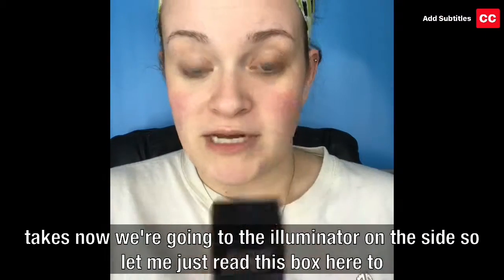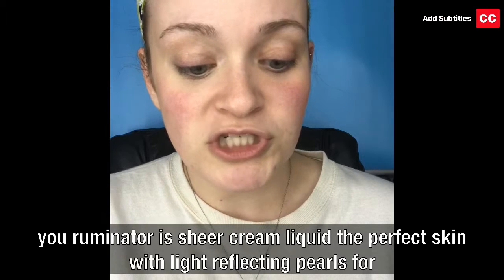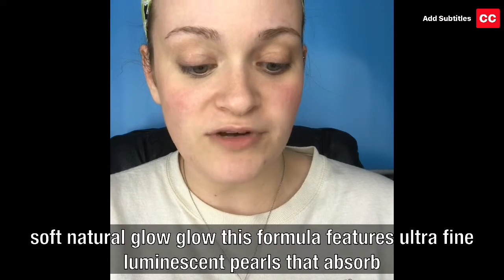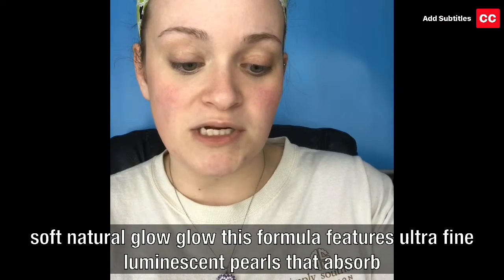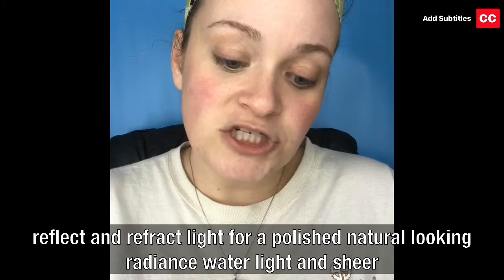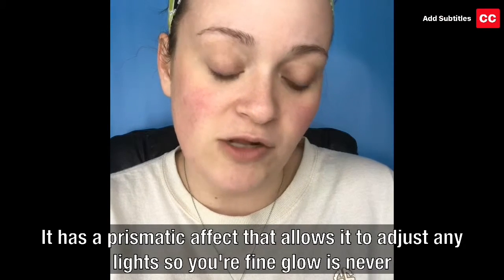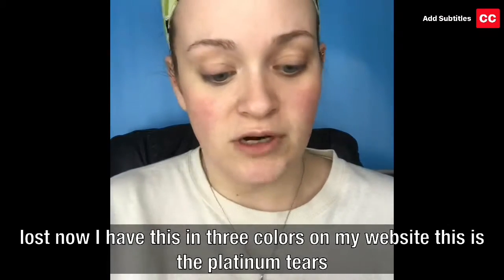Now we're gonna do the Illuminator on this side. So let me just read this box here to you. Illuminator is sheer cream liquid that perfects skin with light reflecting pearls for a soft natural glow. This formula features ultra-fine luminescent pearls that absorb, reflect, and refract light for a polished, natural looking radiance. Water light and sheer, it has a prismatic effect that allows it to adjust to any light so your refined glow is never lost. Now I have this in three colors on my website.